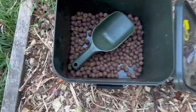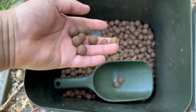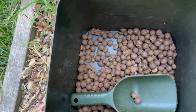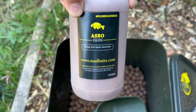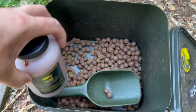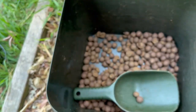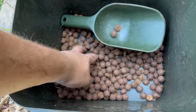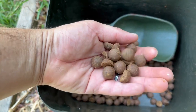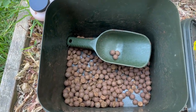Like I was saying earlier, guys, the bait has been glugged with about half a bottle of the actual glug, a couple of months ago now. Because it stays in the van, it's probably got a little bit warm, so it's dried them out. So I just put a bit of fresh glug on. There we go. That presented over, well, a wicked white wafter over the top of that. Makes it stand out. It's bagged me a couple of fish so far.